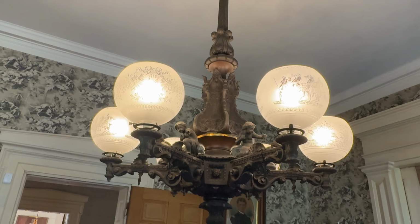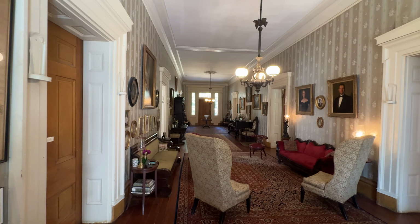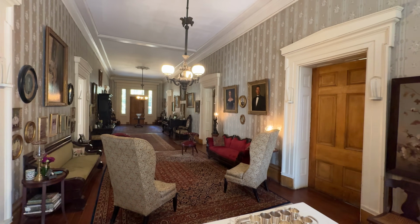We're in the back hall now, and this has for generations been the family sitting room. My grandfather told us that growing up with his grandparents after the war, they were, of course, very, very wealthy at one time, and they didn't lose everything, but they came on hard times after the war. My great-great-grandmother sold butter and eggs in town to help make ends meet.